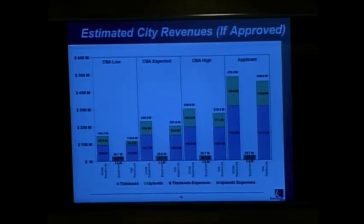You'll see four sections: CBA low, expected, high, and applicant. Again, I'm going to focus on the left-hand side first, just as an example. What I'm about to say is true of all four sections here. So in that CBA low box, you'll see three sets of bar charts.